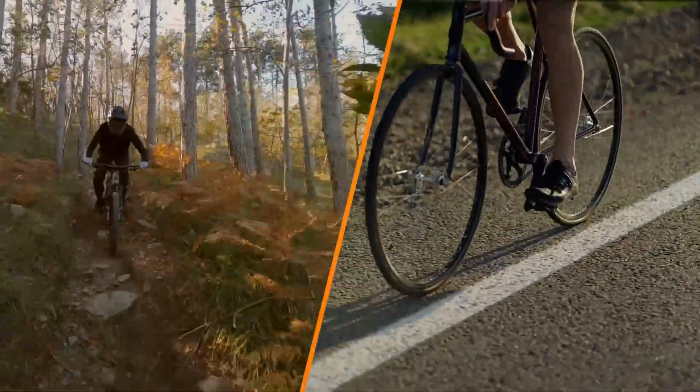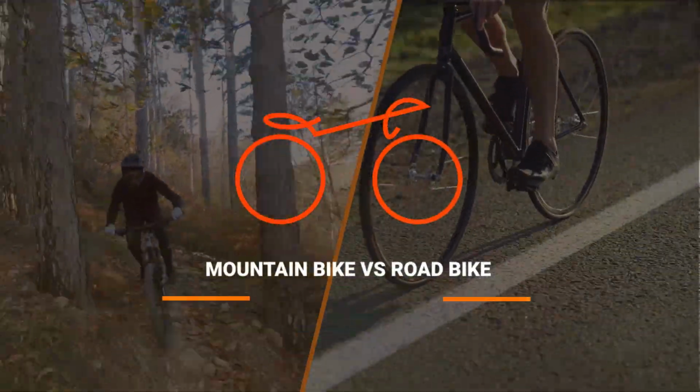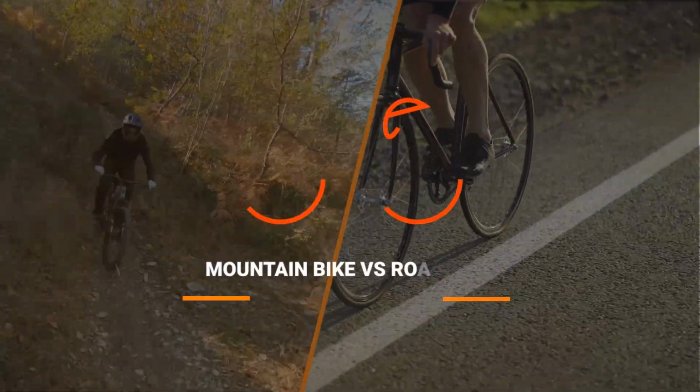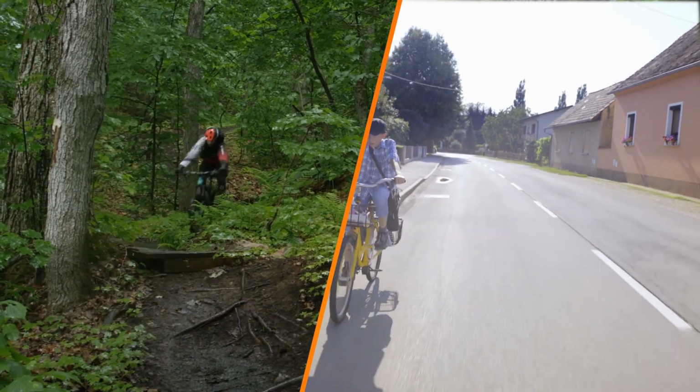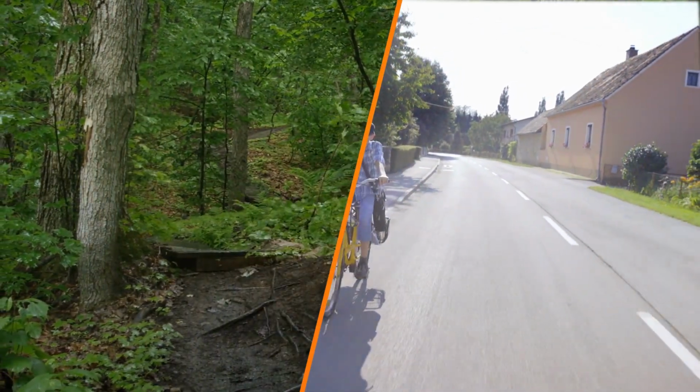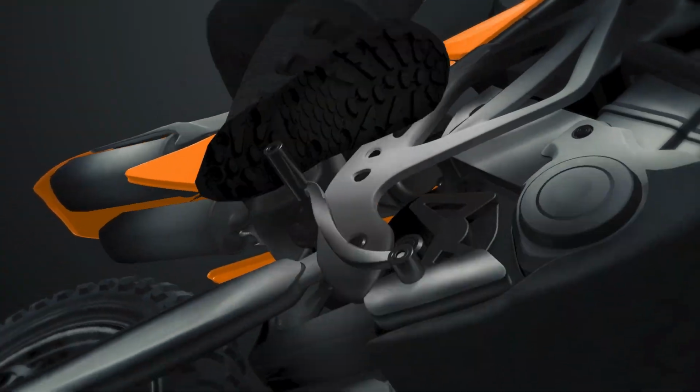But when deciding between a mountain bike and a road bike, it all comes down to where and how you ride. Both are designed for specific terrains and riding styles, and picking the right one can enhance your cycling experience. Let's break down their key differences to help you decide which is the perfect fit for you.